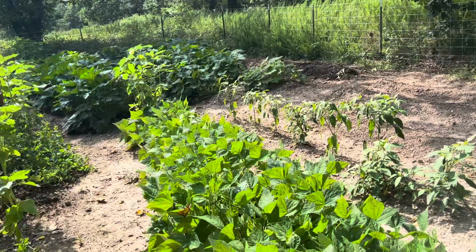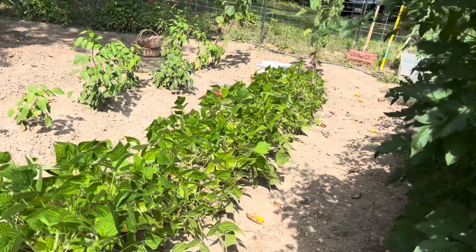Anyhow, sometimes colors are an issue, but right now we won't worry about that. Right now I'm going to pick these green beans. You can see I got my little seat down there. I'm gonna get started and let's see what all we can harvest today.